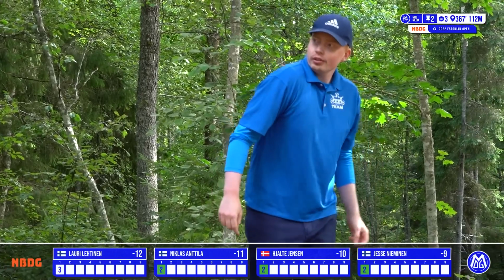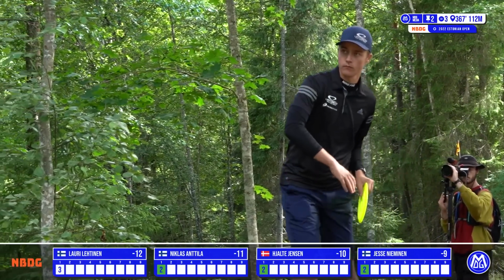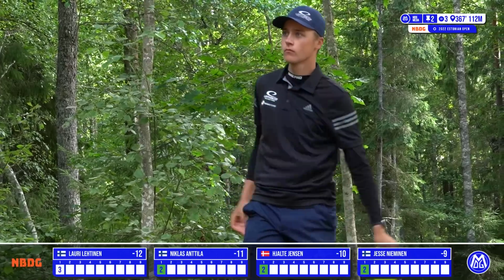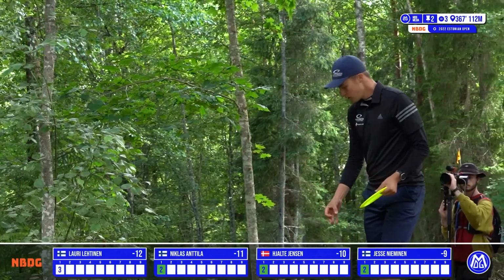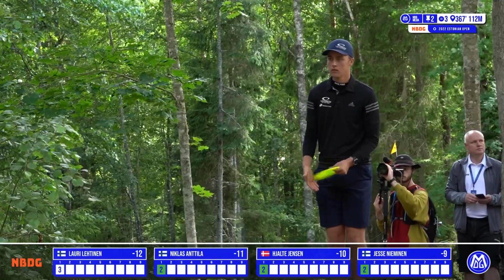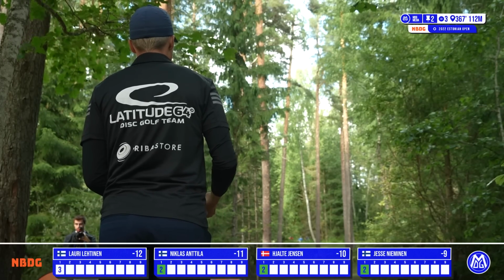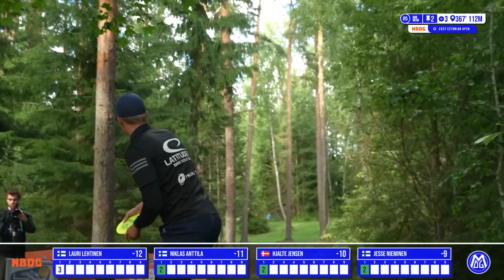Oh, it looked so good out the hand. Really did catch one of the 2 Guardian trees, but it kicked him right, and he should be open in the fairway to get up and down. And we'll see Lauri now. Looking to get that stroke back.